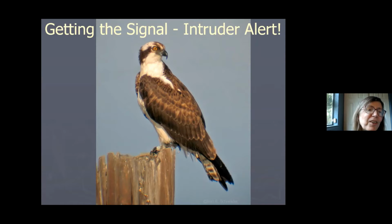And the ospreys learned that when the people were not wearing boots, then they didn't have to worry. But as soon as someone came out in the backyard wearing them, even when they're not anywhere near the pier, they learn that signal that their nesting territory was about to be encroached upon. And so they got upset, they would fly out, they would be squawking, letting everyone know that they were unhappy about these people going out to their boat and getting too close to the nest.